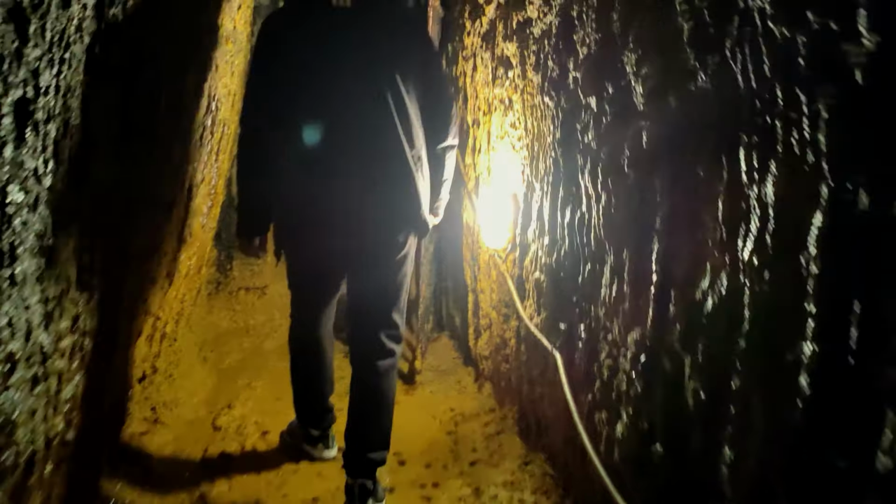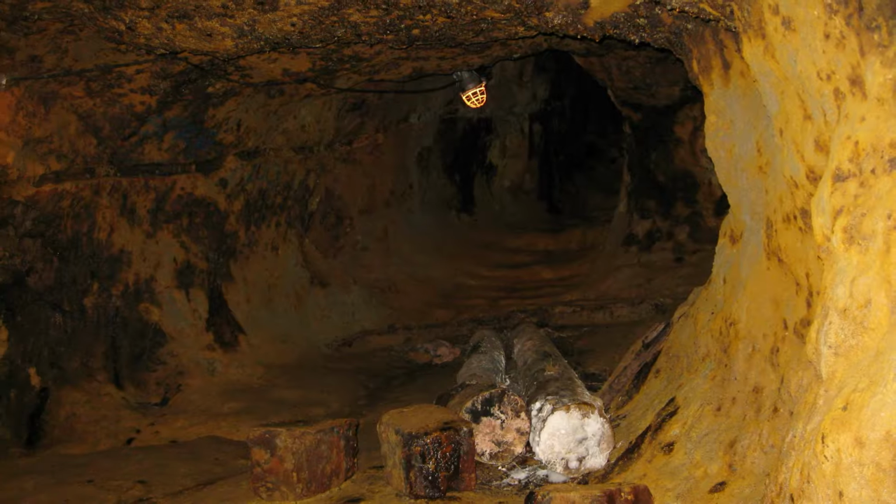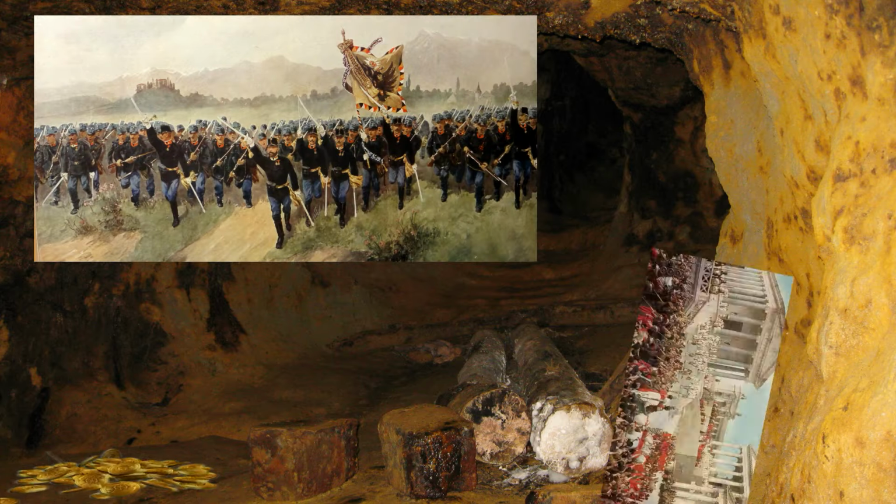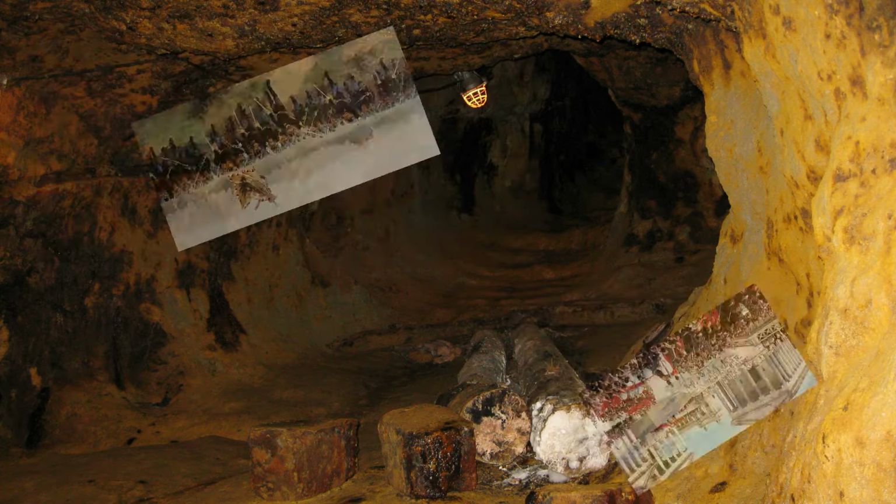And something that is very interesting, this mine has yielded in the past 2000 years 2000 tons of gold. So as the guide told us, this mine helped build up empires. The Austrian Empire, the Roman Empire, it helped build it up. We are in a gold mine, guys.